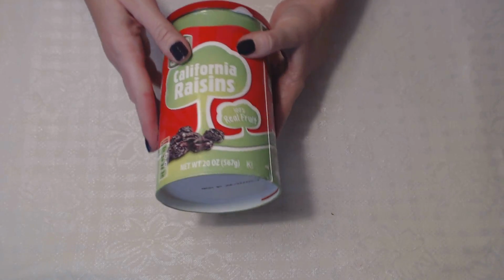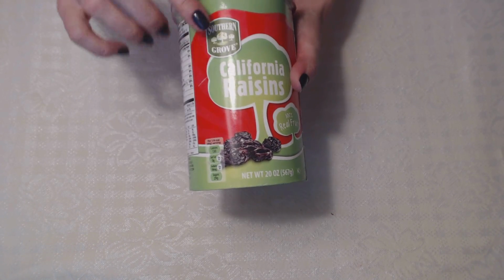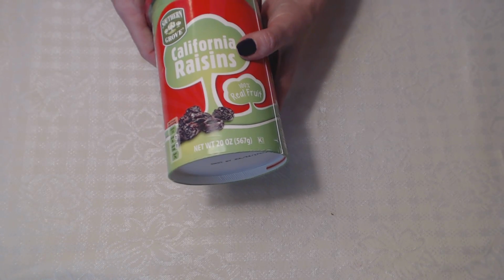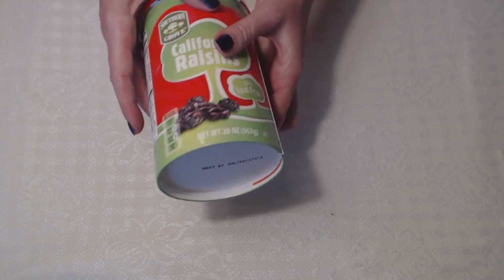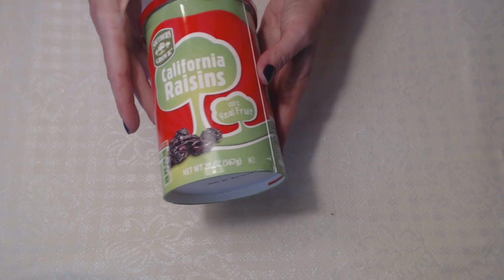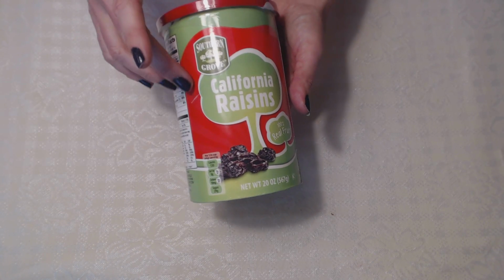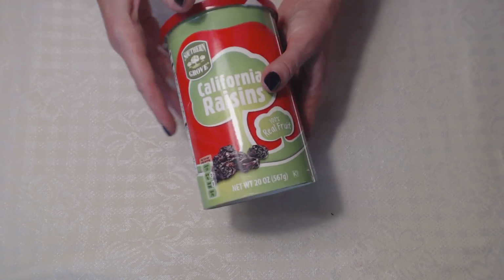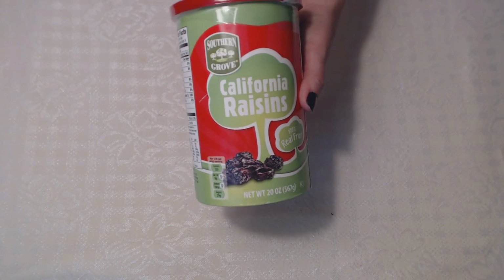And these are for me. These are California raisins, and these are really, really good. These are Southern Grove, which in my last Aldi haul, I bought some of these. It's a 20-ounce container. This is 1 pound, 4 ounces. And these are so good. To me, they're better than really any brand name raisins I've ever had. They're thicker, they're plumper and juicier. And the flavor is better. They're not as dry as some of them are. And I would buy these any day over a brand name raisin, because like I said, they're just better.